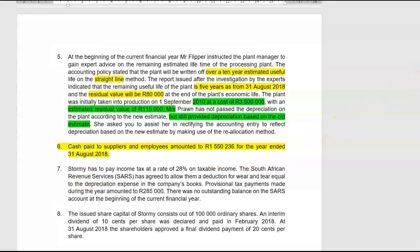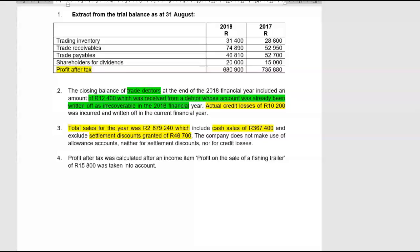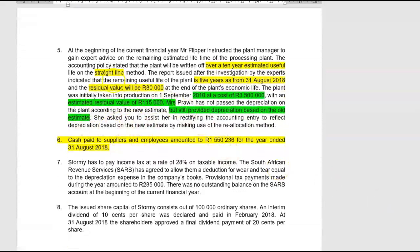Good. Now, there are a few things that come to mind here. Number one, they gave us a profit after tax. Now, that profit after tax was calculated with the old depreciation charge included in that figure. Number 7 says, Stormy has to pay income tax at 28% of taxable income. SARS has agreed to allow them a deduction for wear and tear equal to the depreciation expense in the company's books. Provisional tax payments made during the year amounted to 285,000. There was no outstanding balance on the SARS account at the beginning of the current financial year.